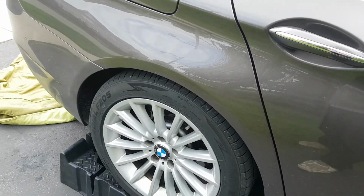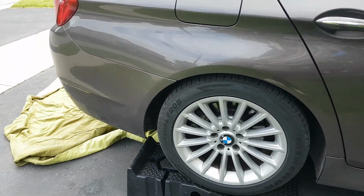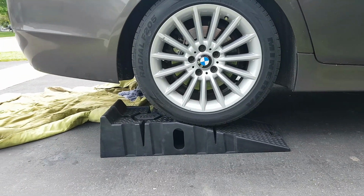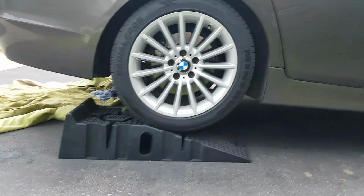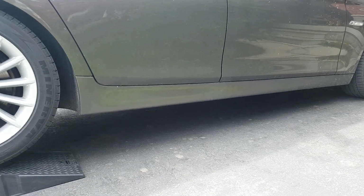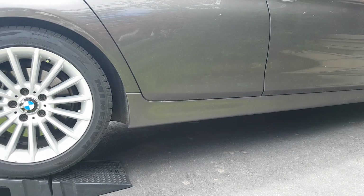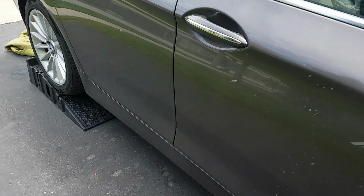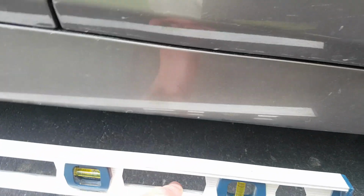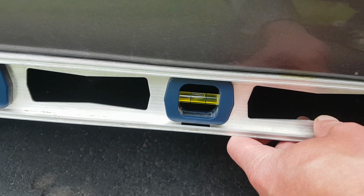Today we're doing the rear differential fluid flush, drain and refill. There are 2 ways to do it. You can just put your car on the ramps like that. The reason mine is specifically placed like that is so that it's level. My driveway is sloping down, so now the car should be level. I checked the level with the actual tool, so let me show you. There we go. Okay, so you know it's nice and level.